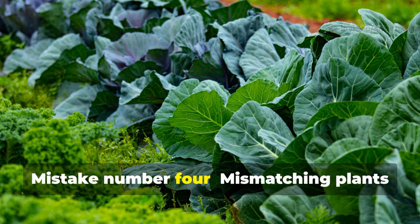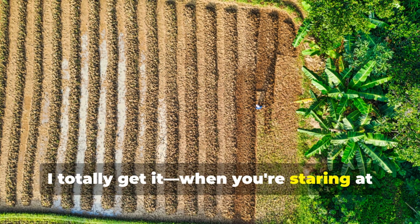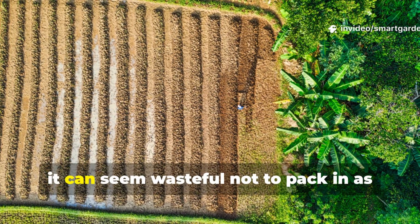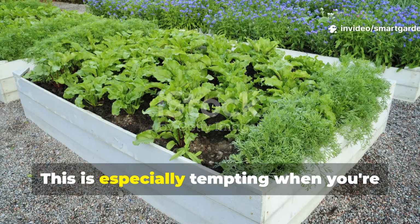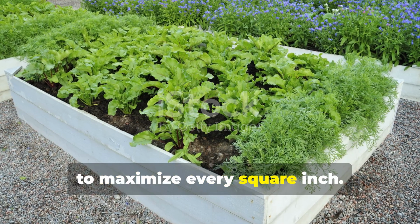Mistake number 4, mismatching plants to your space and climate. I totally get it. When you're staring at all that empty space in your freshly prepared garden bed, it can seem wasteful not to pack in as many plants as possible. This is especially tempting when you're working with limited garden space and want to maximize every square inch.